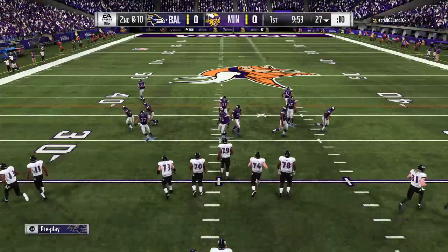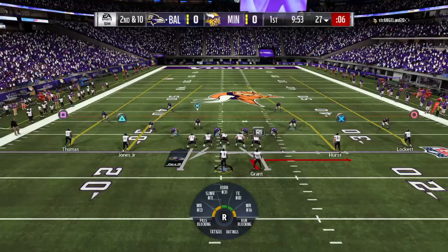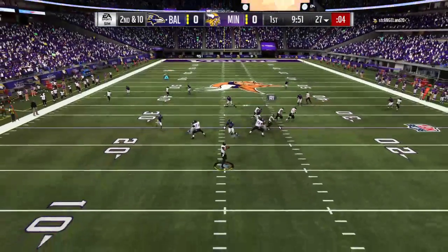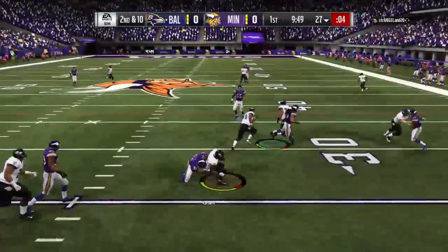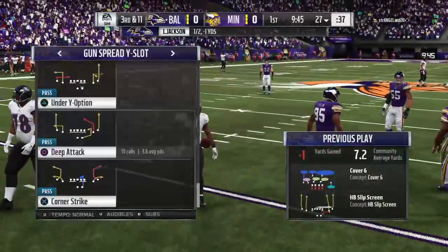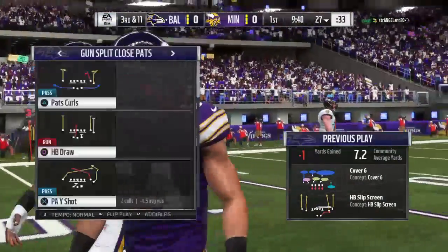Second and 10 now from the 27. Second and 10. Here's Jackson again. Now they go screen. It's complete. And they take him down, losing yardage back at the 27. It'll go as a loss of a yard, and it'll set up third down.